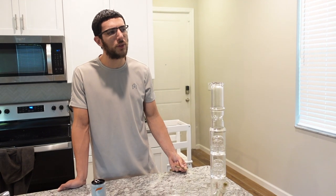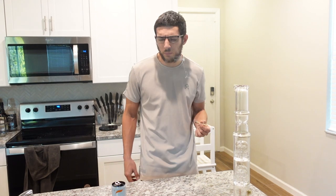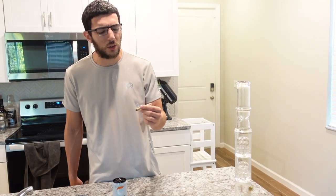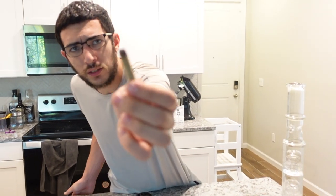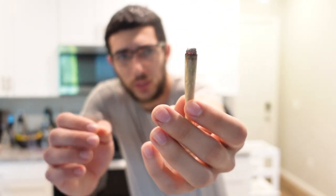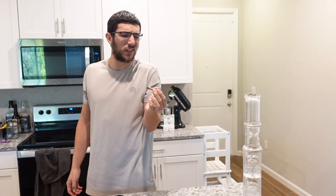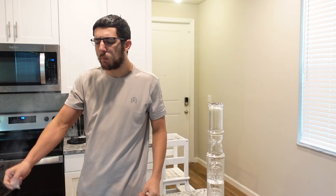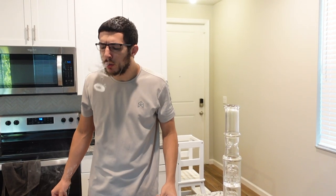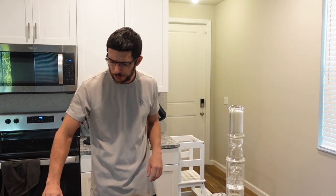Yeah, it's got this very minty aftertaste with a gas kick. It's a very gassy strain, but this is not overpowering. It's smooth. You can see the resin lines building up already. I just lit the joint and you can see the resin lines right there. And this is also like a 0.6. This isn't a fat joint, it's a very small joint. That's smooth. I like that one.